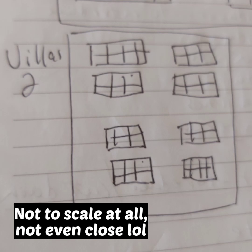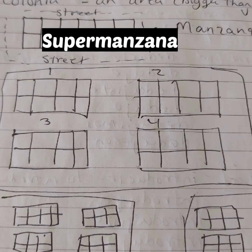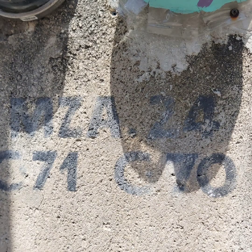Now, with the newer, larger developments, homes are organized into super manzanas, which is a group of manzanas. So when you see that MZA or SMZA number included in your address, that's what it means.